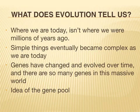Simple things eventually became complex for us, and we evolved into complex beings. We started out simple, but it wasn't always the case where we're as complex as we are today. Genes have changed and evolved over time. And there are also many genes in this massive world. So we don't know exactly what our ancestors' genes were down to the T, but we could get a pretty good idea.